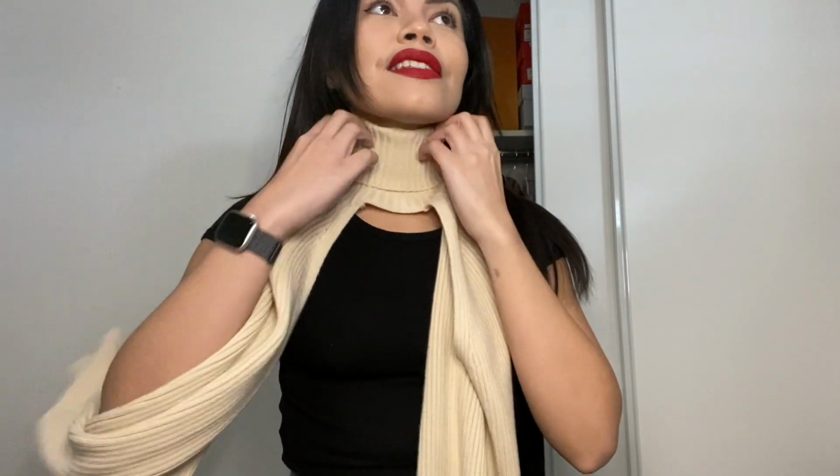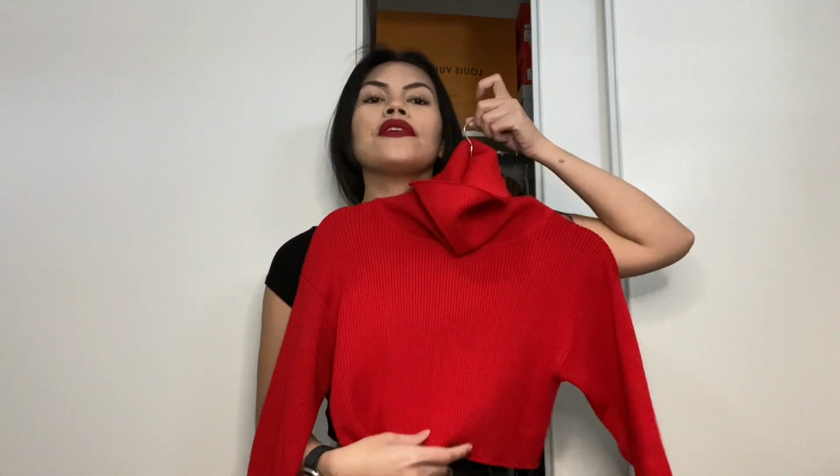I got a lot of compliments about this item and you know what, I'm gonna keep wearing it. I also saw a Zara model wear it as a scarf. So it's a very versatile piece. It was definitely worth the $36 I paid for it. If you know me in real life, you've definitely seen me wear this a handful of times.